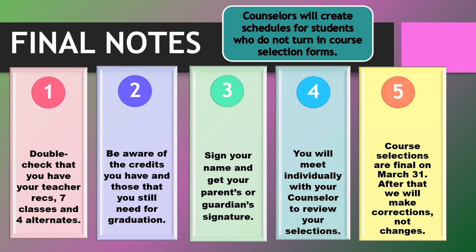Final notes, make sure that you've got your teacher recs, 7 classes and 4 alternates. Be aware of the credits that you already have and those you still need. Sign your name and try to get a parent signature on your form. We will accept forms without, but try to get one. Then you'll have your individual meeting with your counselor, and that's through your English classes. We will finalize course selections by March 31st, and after that it will be corrections and not changes. And then for anyone that we've not heard from by your deadline, y'all's deadline is March 4th. After that, we have to create a schedule for you.